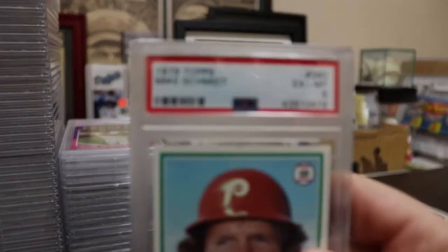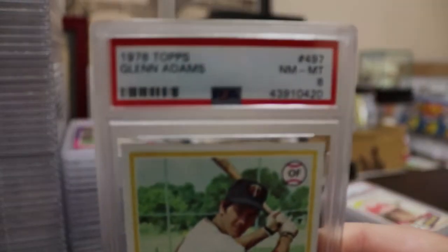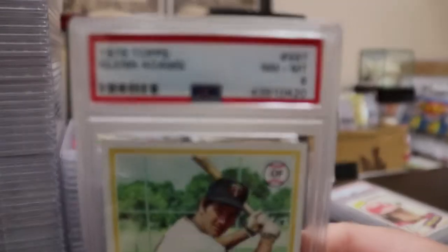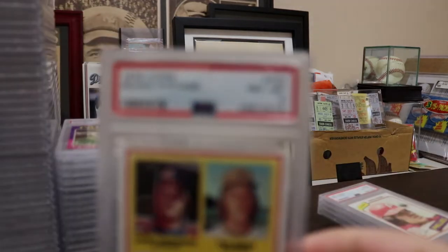Mike Schmidt. There's another Mike Schmidt. PSA 6. 78 Topps. We got Glenn Adams. PSA 8. Of course, he is a common nobody. So we are happy to give him the 8. Right? And then 78 Topps. Who do we have here? Jack Morris. Most notably rookie. That's a PSA 8. That one's okay. I was happy with that one.